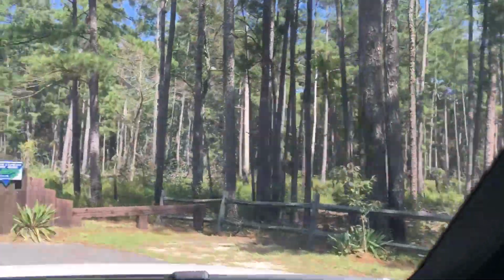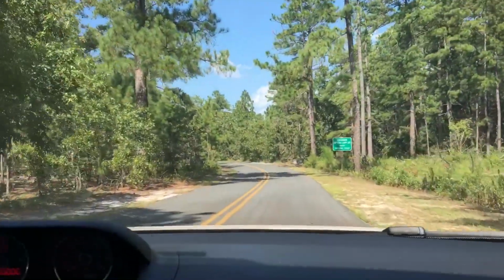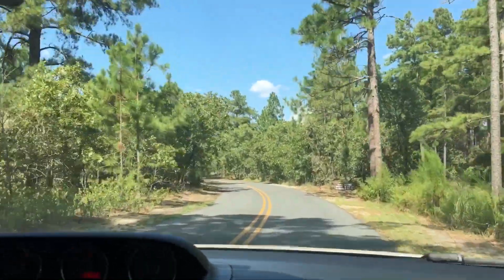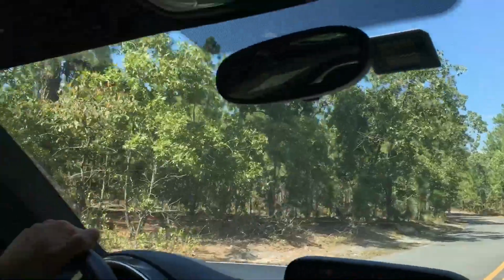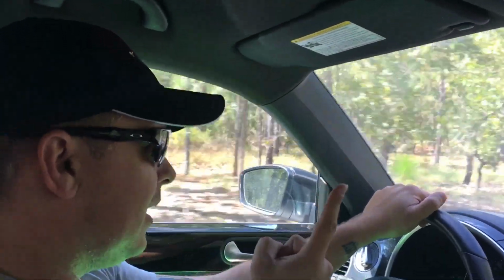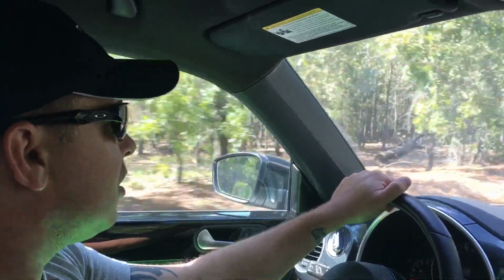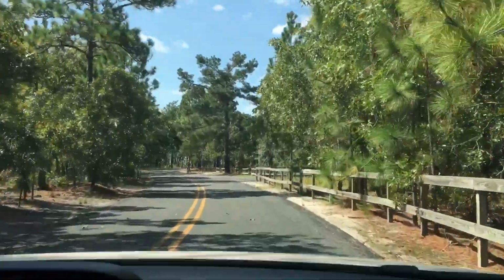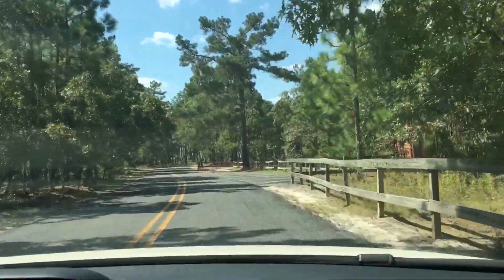So far the roads aren't that bad, and hopefully it stays that way. And we're here at Singletary Lake. That's actually got a pretty nice sign there. Not much known here about this state park. I know that they have one trail and it is 1 mile. So, and park office is right up here. And I was wrong on that. That was the park office.